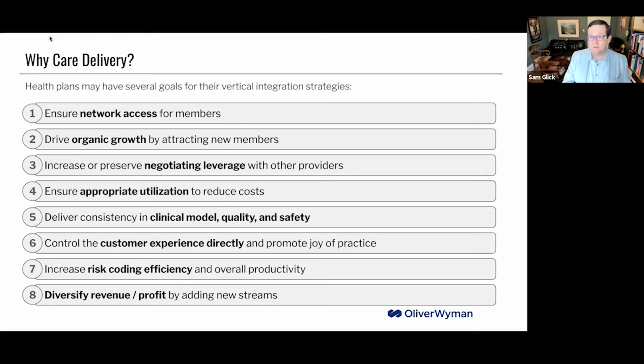Maybe it's risk coding efficiency, which really matters in Medicare Advantage. Or maybe, as I said, it's diversification. But as you start to dig into this as a health plan, you'll go very different directions. And I think that's actually the power of this, which is you say, well, if it's diversification, that's probably an acquisition strategy. That's probably go buy some providers in town and run them in a separate business unit.